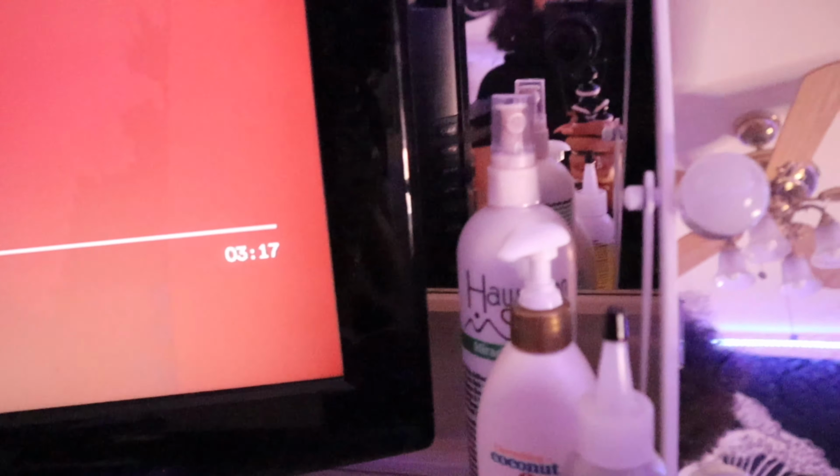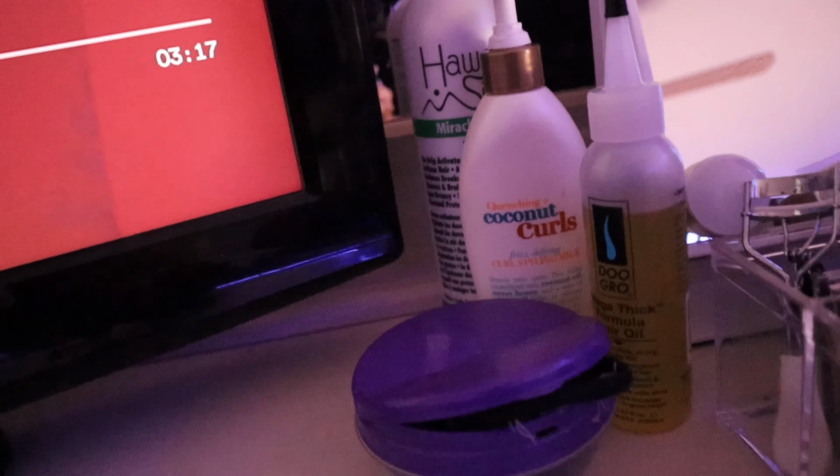Now on the left of the mirror I have my hair products, including my hair ties, and then in front of my TV I have my remotes. Normally I have a chair in front of my mirror, and I got this chair from TJ Maxx. Next to my dresser, I have this white trash can which I got from the Dollar Tree, and behind this chair that I'm about to show you, I just store extra art supplies in there.